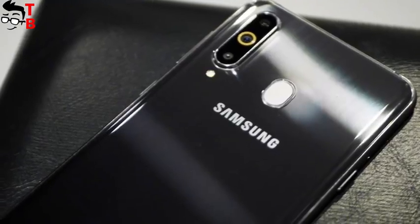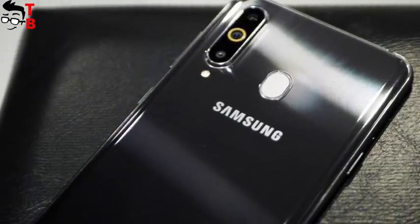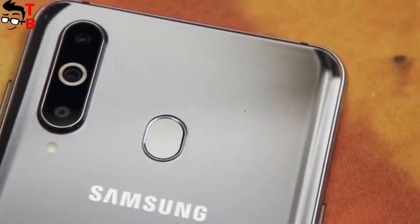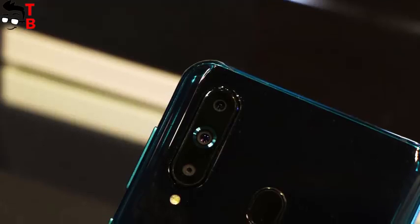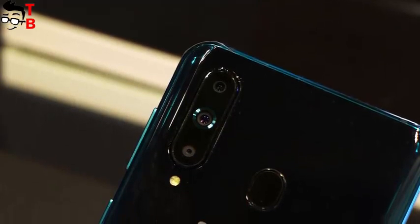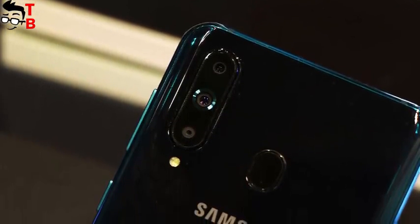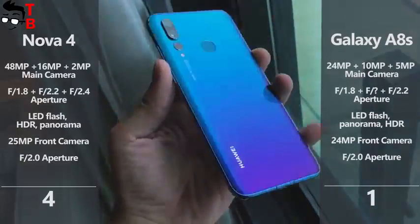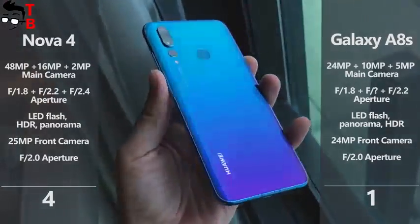Samsung Galaxy A8S also has great cameras, but they are not so impressive as Nova 4. There is 24MP main sensor with f1.7 aperture, 10MP telephoto lens with 2x optical zoom, and 5MP sensor for depth effect. I haven't seen real sample photos yet, but I'm sure that Huawei Nova 4 with 48MP sensor makes better images.